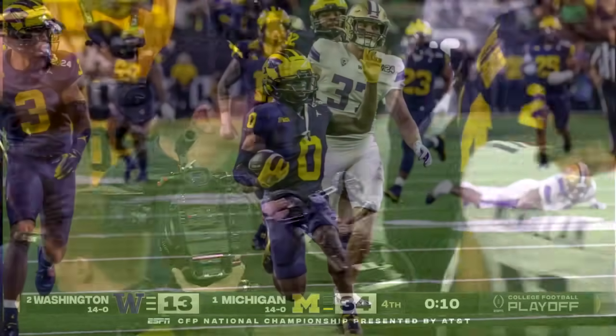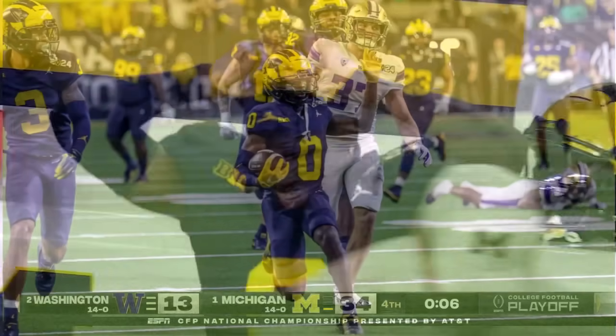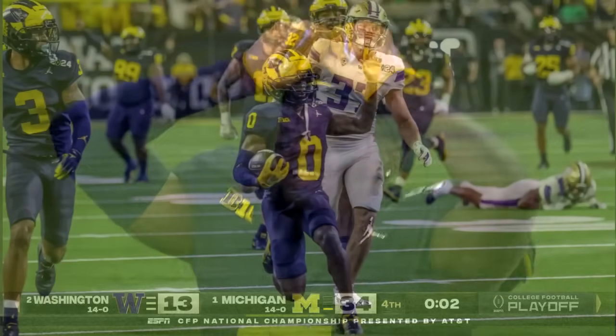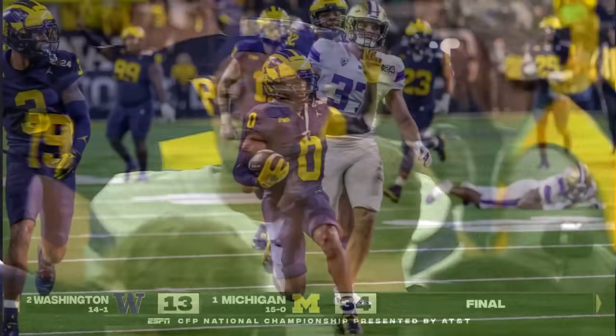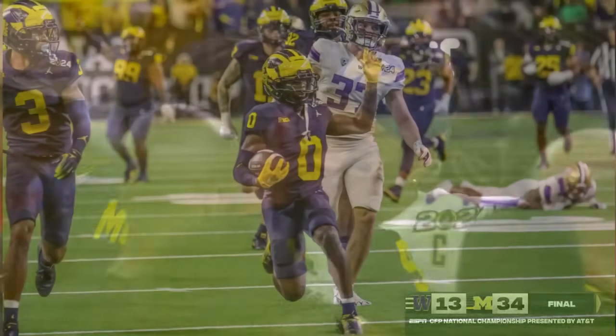And the Montlake Magic ends in Houston as the 2023 season that we will never, ever forget finishes with a 14-1 record. The Huskies made it as far down the road as anybody possibly can. But it's Michigan's night tonight as the Wolverines win the national championship 34-13 over number 2 Washington.